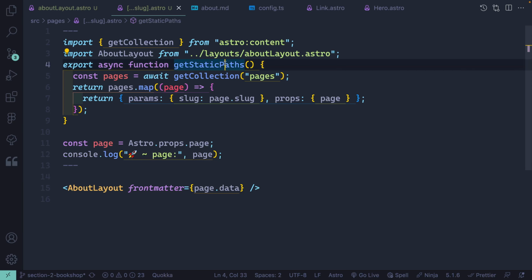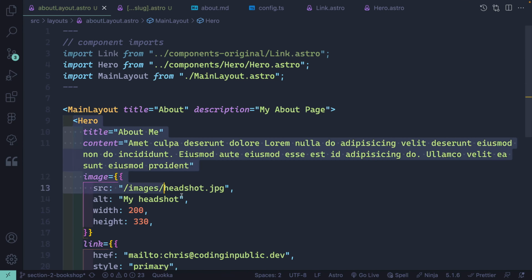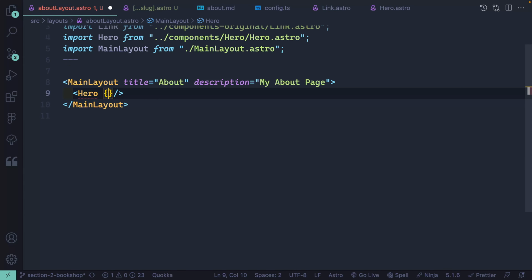I'm glad we caught that before we send it up. And I just want to receive this front matter in my Astro layout. So that's right over here, this about layout. In this case, I don't need to add all this manually here because I should be getting it from my props. So I should be able to come in here, and here I should be able to spread in my Astro.props.frontmatter.hero component. And I just want to spread in all those properties.